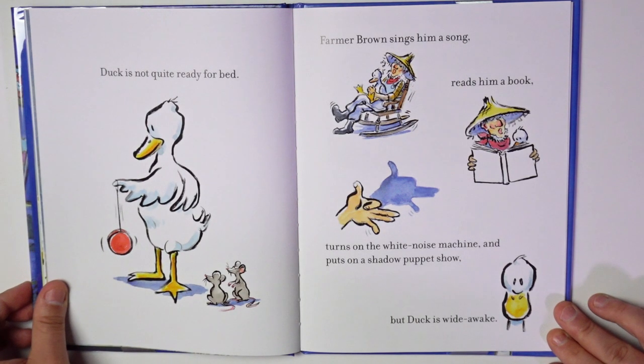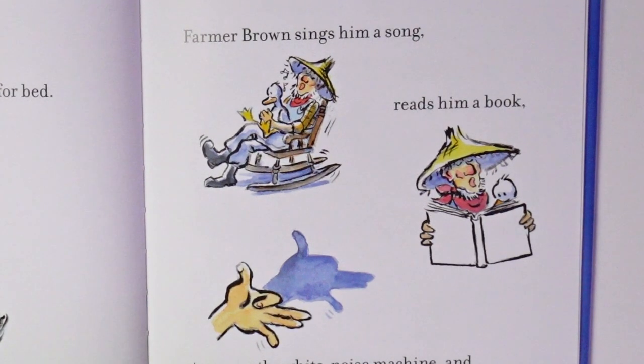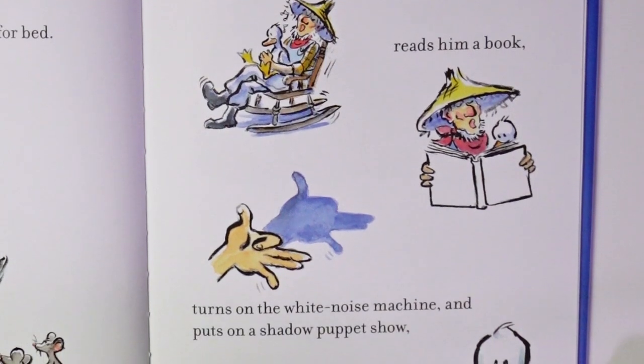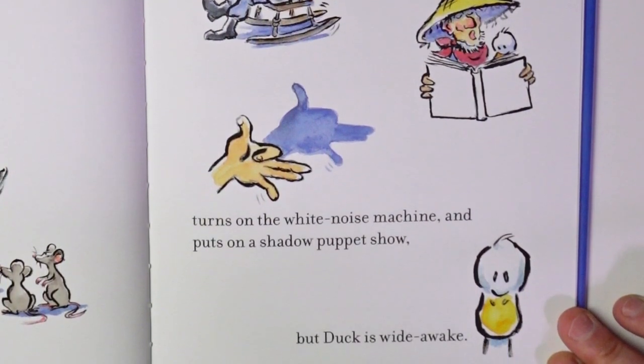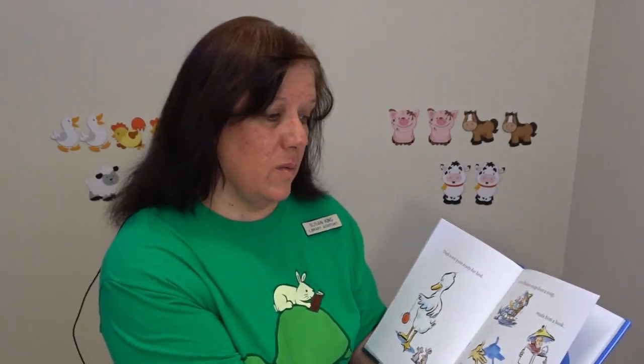Duck is not quite ready for bed. Farmer Brown sings him a song, reads him a book, turns on the white noise machine, and puts on a shadow puppet show. But Duck is wide awake. Oh no.